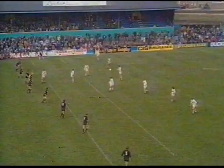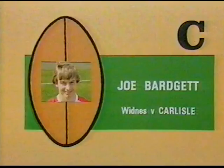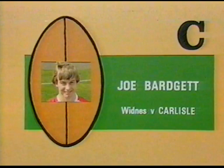Try B, Mike Kelly for Warrington against Fulham. There he goes again, and a dummy, and he's coming down the middle again, Fieldhouse, still going, Fieldhouse looking for the wing, out to Kelly, and he's going for the corner, yes, has he given the try, and he's given it.